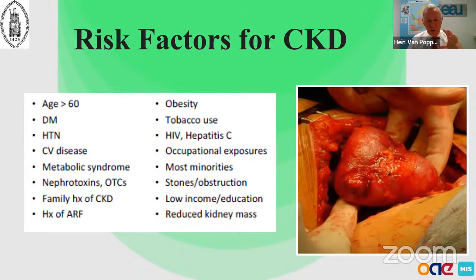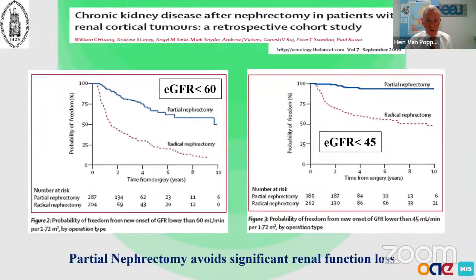Now, what we as surgeons have in our hands is that we can try to avoid chronic kidney disease by trying not to reduce the kidney mass too much when resecting tumors. And this is obviously why we attempt to do partial nephrectomy and nephron-sparing surgery, in order to avoid chronic kidney disease. And this is very old literature, 2006, where you see that the likelihood of a patient ending up after surgery with an eGFR below 60 on the left side, below 45 on the right side, is obviously much higher after a radical nephrectomy than after a partial nephrectomy. So we know that we avoid significant renal function loss.